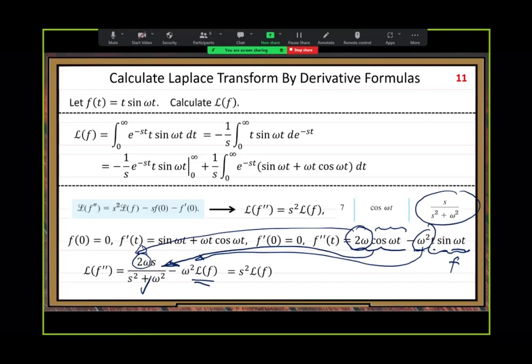Left-hand side, we just directly apply on this expression, then by linearity property and also by our formula number 7 together, we get this form. Right-hand side, just apply this one, s squared times that formula. Here you can see in this equation, only this Laplace transform is unknown. The remaining are known, so we can solve for L of f. So we find L of f equals this.